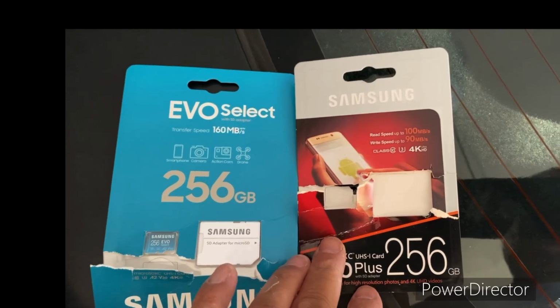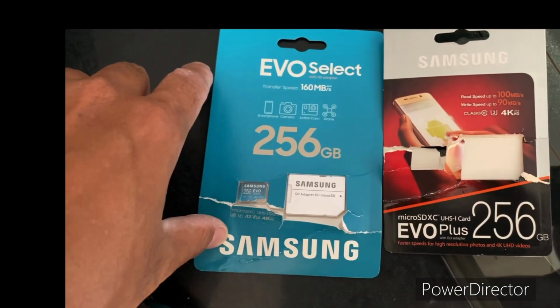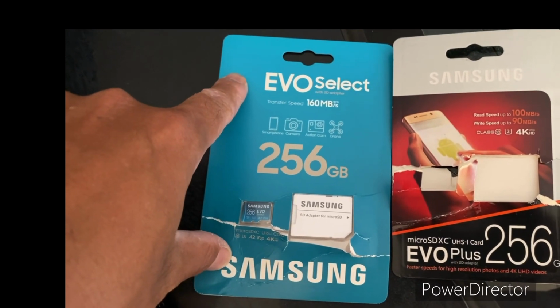So this is the one I had originally bought, but I think it's different, this Evo Plus versus the Evo Select. We'll see if that makes a difference.